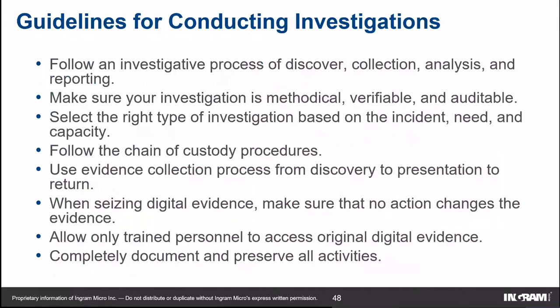So these are the guidelines for conducting investigations. An investigative process should be followed: discovery, collection, analysis, and presentation. As I said earlier, your investigation should be methodical, verifiable, and auditable. Select the right type of investigation that is required based on the incident or the breach. A chain of custody should be maintained so that you can have a verifiable audit. You can tell that nothing is tampered with the evidence. Use the evidence collection process from discovery to presentation and to return.